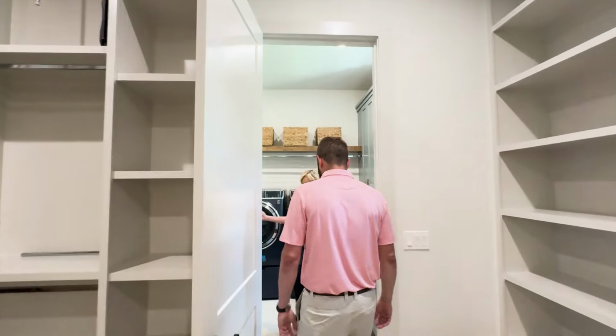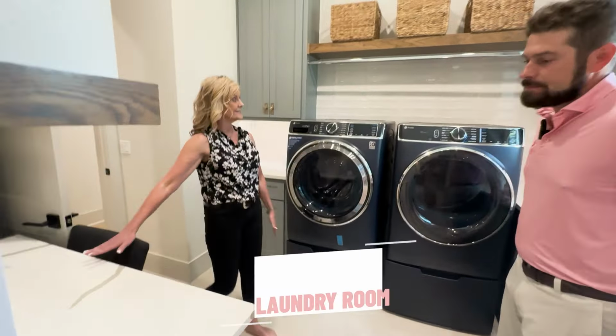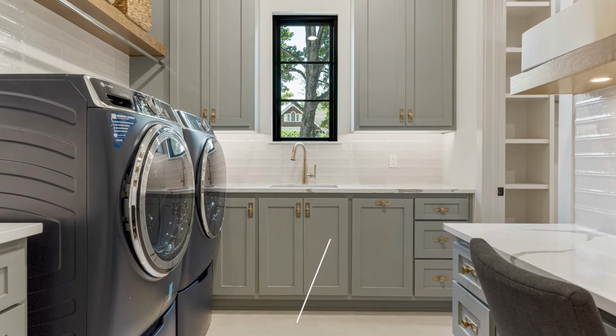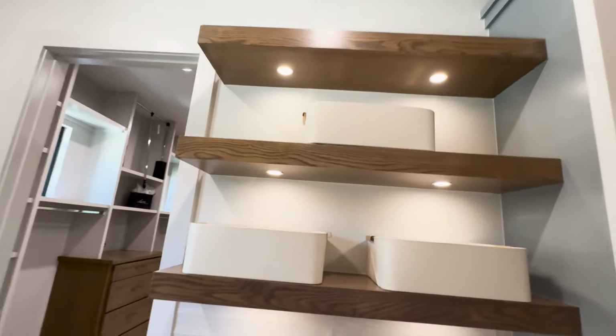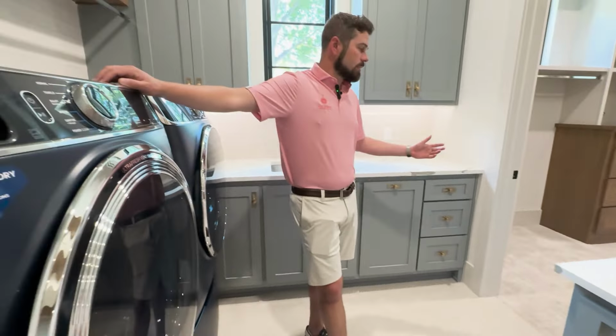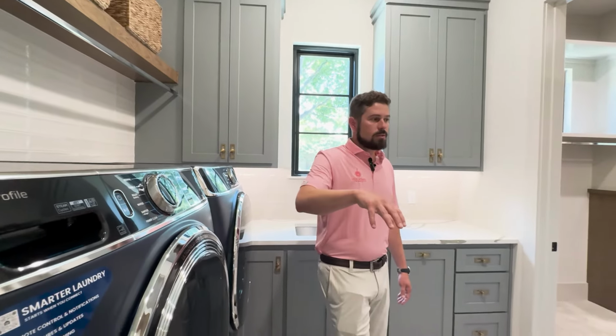And this goes right into this beautiful laundry room that has a sink, a desk, so much space in here. Cabinets, shelving, it's just fabulous. Yeah, we would like to have a nice flow. A lot of people in their primary want to be able to access the laundry right from their closet, so it makes things really convenient to have this flow of things.